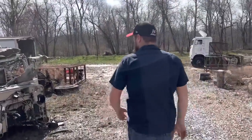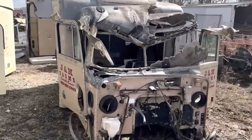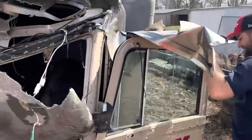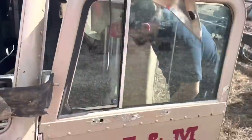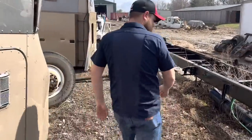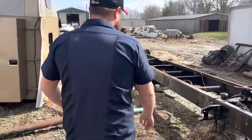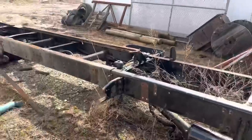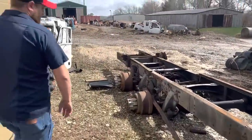Okay. Ryan, I don't know how much good that cab's gonna do. Hop on in there and tell me how comfy those seats are. Hey, doggy. They look comfy. That boy is wrecked. That's a nice frame. That's a long frame. Good Lord. What in the world is that boy? Had to be like a wrecker body or something.